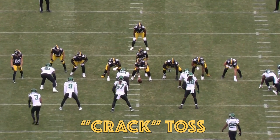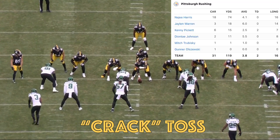Taking a closer look at the Steelers game against the Jets, it was their best rushing output of the year. They had 119 rushing yards. Najee had 74 of those. That was also a personal high in the year for him. Not surprisingly, those two numbers coincide: the team's best rushing output and Najee's best rushing output.